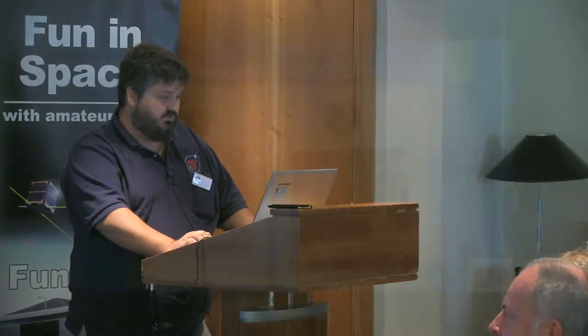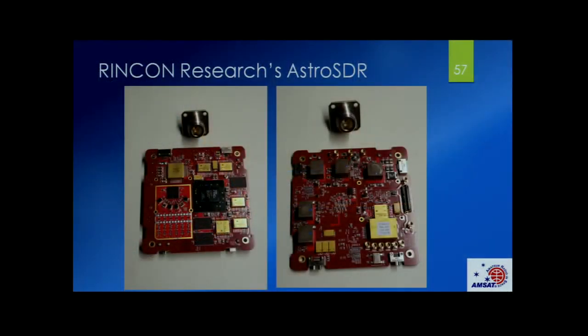This is the heart of the payload. This is Rincon Research, who's graciously donated this particular piece of hardware. This is the Astro SDR, and there's lots and lots of data on it up on that Hume website.